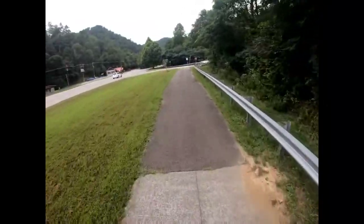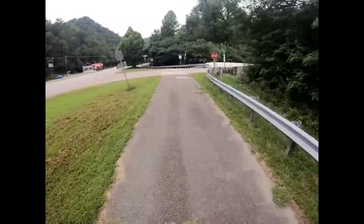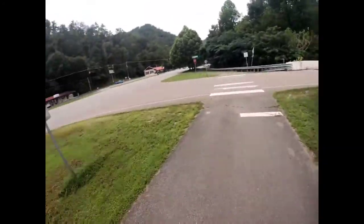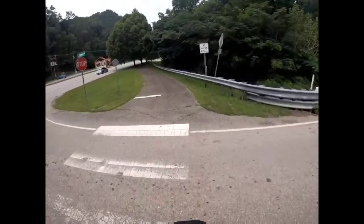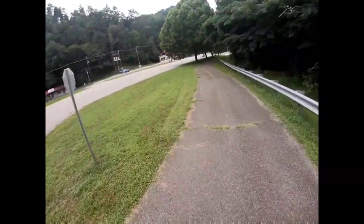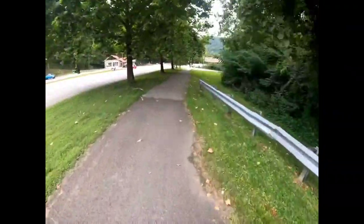The highway bridge right here, it's been here for quite a while. I don't even know how long, forever probably. But you can come just a little ways down past it. It's actually right across the street from the fire department.